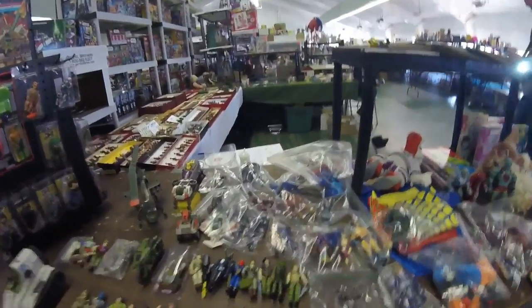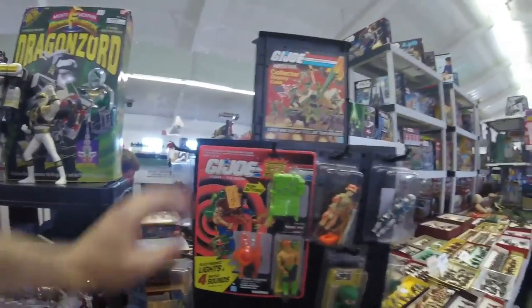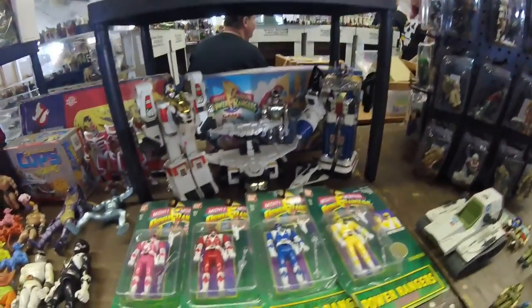So we got a mixture of vintage with G.I. Joes, you know, some cards. He had some Estrella G.I. Joes I was seeing earlier from Brazil, Mighty Morphin Power Rangers, and excellent prices. Some guys price it right at eBay. Some guys, you know, 30% below eBay. I'm seeing half below eBay. So you get all sorts.